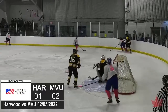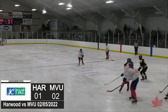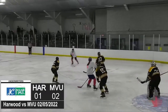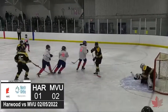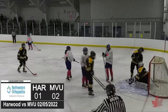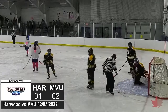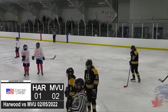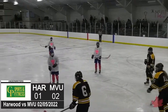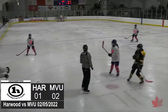McClellan takes a shot. MVU is going to get a good opportunity up two skaters here with 3:53 left, first period. And they're looking to take advantage of this. Another shot on Hunter. She's equal to that one. So a minute 21 left in the first penalty to Boyden and a minute 40 on the penalty to Thompson, and that's a lot of power play time for this MVU team.